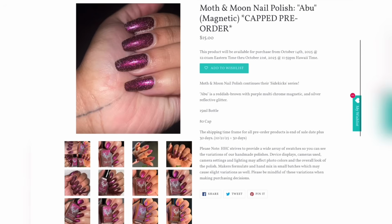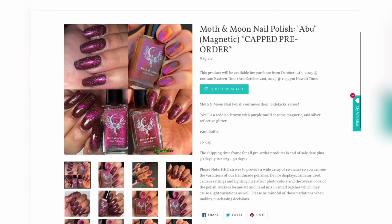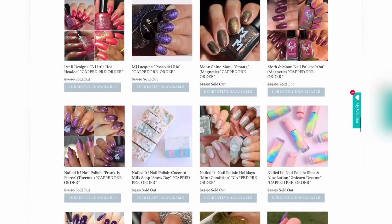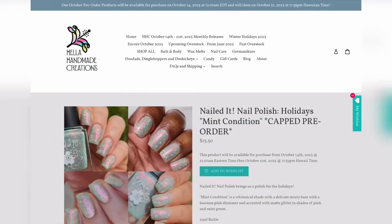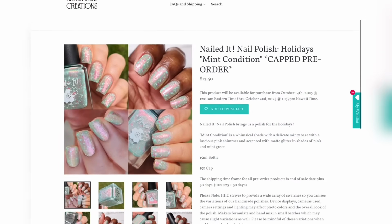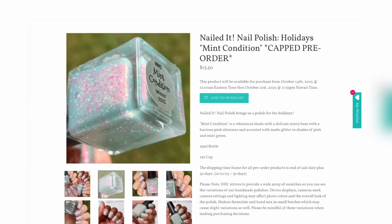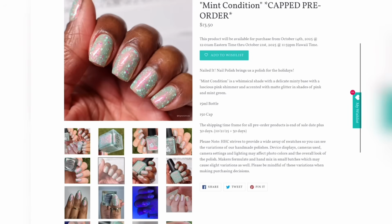I do like their new packaging and vibe, or maybe not packaging because I think the bottles are the same, but the logo, that I think is really pretty. But yeah, not really into that shade, so we can keep going. And okay, let me look at this. Nailed It. That looks so cute. Mint Condition. Oh my god, you're joking. That looks so cute. I love a mint for the winter time.